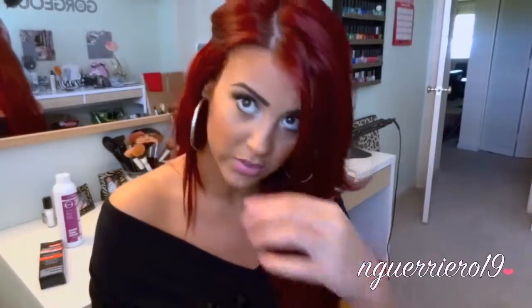I didn't use a protein filler the first time I colored my hair red, but I did use it the second time when I went to this red color, because a protein filler is just going to help even everything out. It's not going to leave you patchy, and it's actually gonna help your hair because it is protein. But just be careful because protein can dry your hair out. So just use a deep conditioner when you're done dyeing your hair.